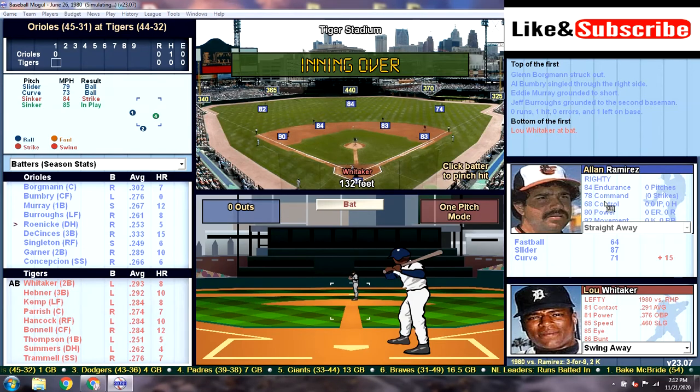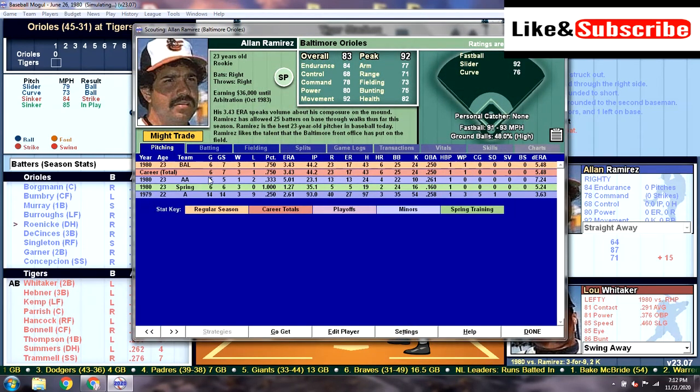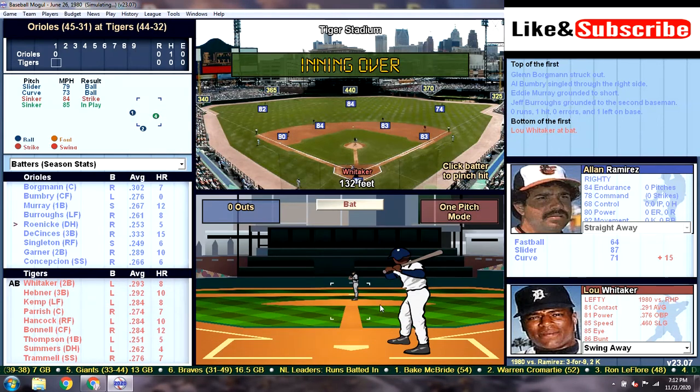And pitching for the Orioles is Allan Ramirez. His very first career start was against Detroit. And it looks like he's been pitching pretty solidly. Good numbers all the way around. So we'll see if we can put some runs on the board early and often.